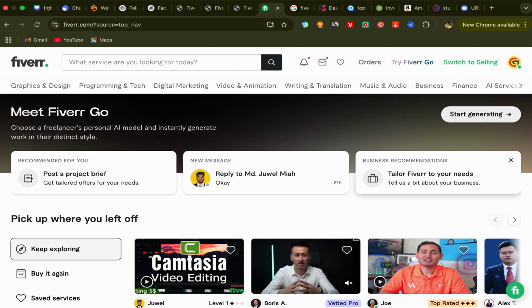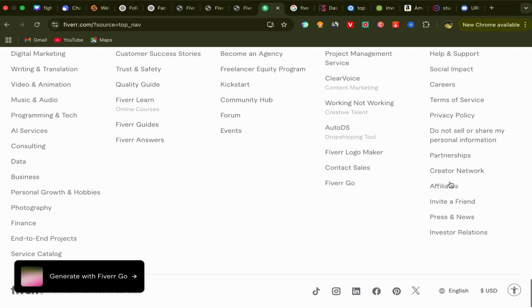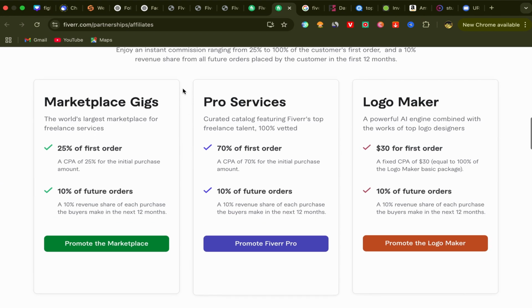Then come to this page and scroll down, go to company and click over here on affiliate. You will be on this Fiverr affiliate website. You can check this website to get an idea about how much you will earn for each service you promote as a Fiverr affiliate marketer. They are really paying good commissions. From my experience, this is the best affiliate marketing business that you can start, because they are really paying good commissions.